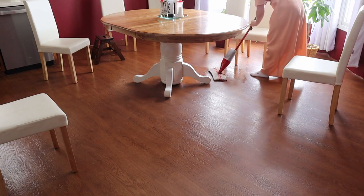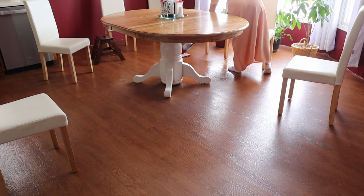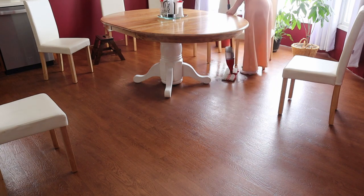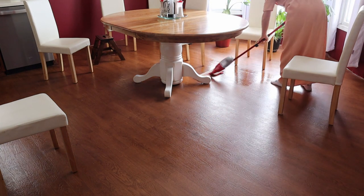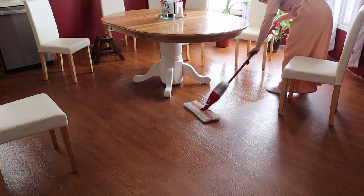All right, and we are on to mopping. I wasn't sure if I was going to mop today just because I was getting kind of tired. But I went ahead and tried to mop. And with this mop, I was so impressed.